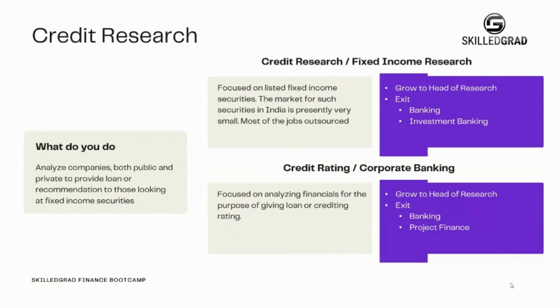There is fixed income research in India. We don't have a lot of listed fixed income securities, so very little fixed income research happens in India. But a lot of fixed income research happens in the developed markets, and a large chunk of that outsourcing is coming to India. The credit research also is there both with domestic firms and with the outsourcing firms that are there.